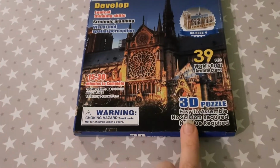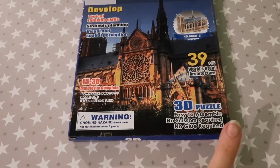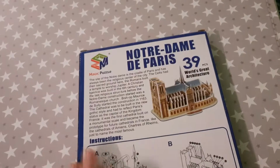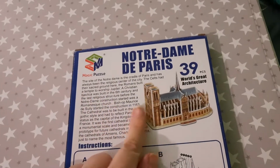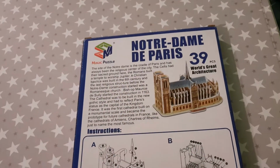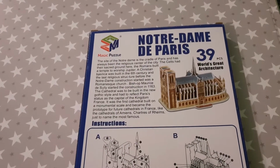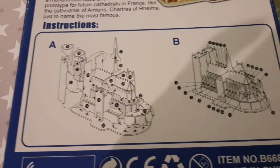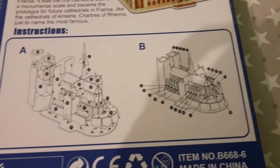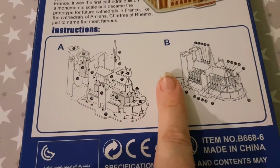Easy. Oh yeah, one of the ones I always go for is this: easy to assemble, no scissors or glue required. On the back, got a little factoid about Notre Dame. I didn't know it was quite that old, 1163. And the instructions, which could be really annoying, I'm not gonna lie. So, straight off the bat, I can tell you, I'm not a fan of the instructions.